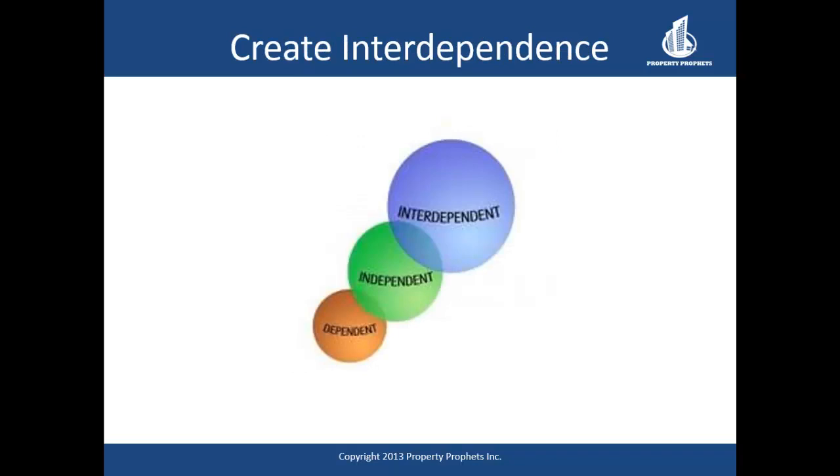Next, you want tenants who are what we call interdependent. Now that is tenants who don't call you for the little stuff and will take it upon themselves to fix their toilets, change the tap washers, change the light bulbs, cut the lawn, and even shovel the sidewalk. Now tenants like this are not born, no siree. Most are actually very dependent. Those are the ones who will call you for everything. And then there's some that are actually too independent. They'll take it upon themselves to do things without your permission or knowledge. So you must create this desire in the tenant to actually want to become interdependent. Now, how do you do that?